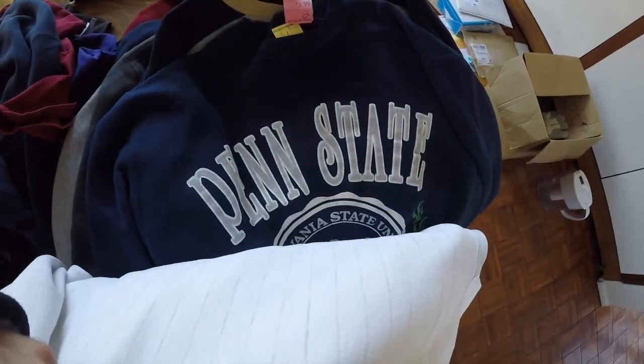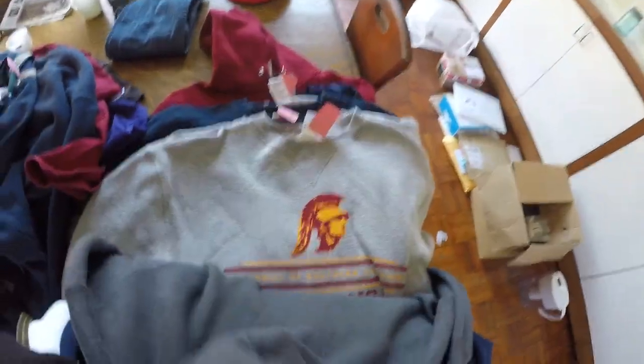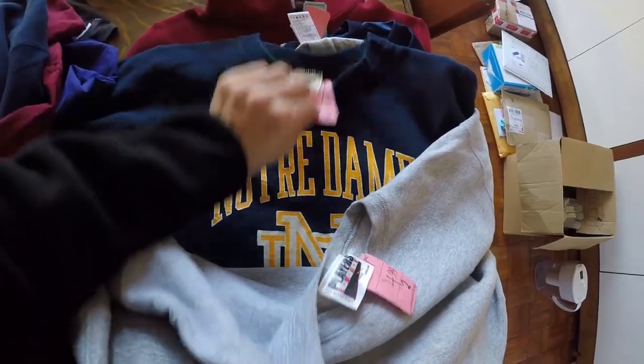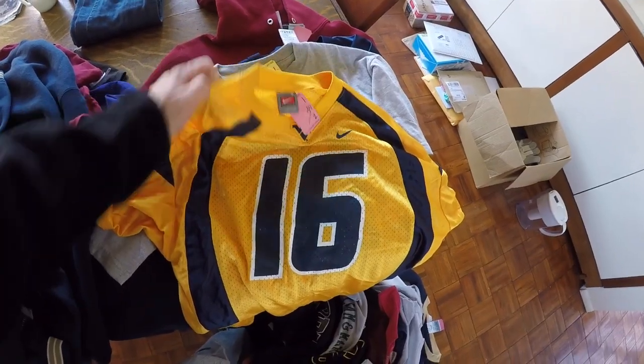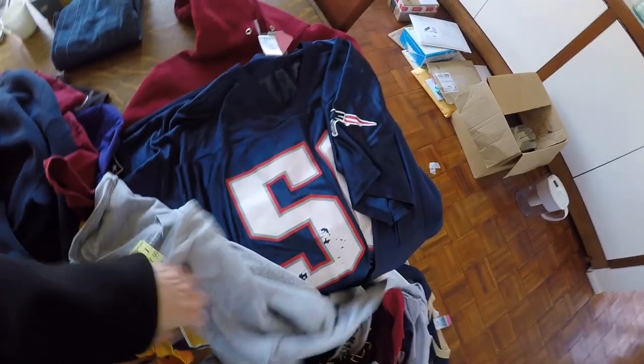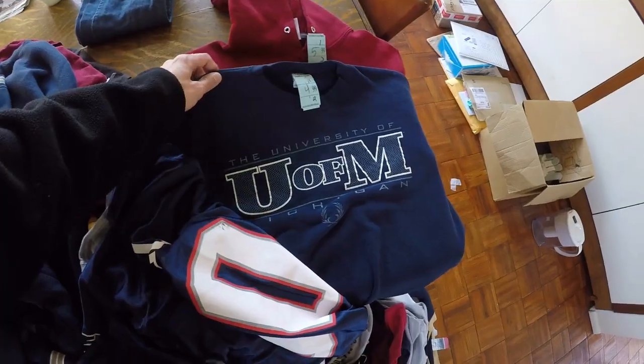Very cool. Penn State, Notre Dame, Penn State again, Vanderbilt, USC, Penn State, another Notre Dame sweatshirt, a West Virginia football jersey, Duke University. Sold so much Duke stuff this year. It's unbelievable. We have the Patriots jersey. Good for the Super Bowl. University of Michigan and an Arkansas Razorbacks hoodie.